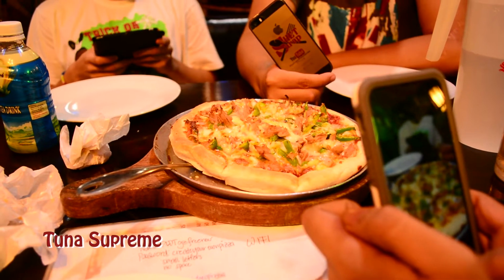Sobrang tuna. Sobrang tuna pero ang sarap. Yun nga eh. Expected ko yung parang malansa. Ako rin eh. As in, hindi ko alam na yung mga bits ng tuna talaga yung magpapaka-intense ng lasa. Pare, it's fish pizza done the right way.